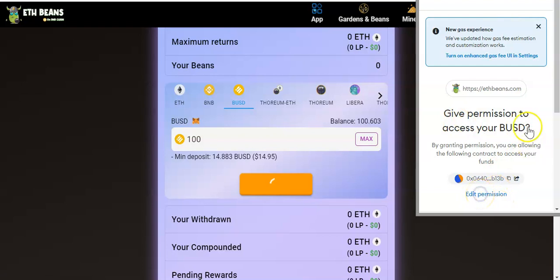I always say in my videos, please edit the permission. Don't give 100% permission to have full access to your funds, okay? So all you have to do is come over here and edit this permission. Because I'm going to deposit 100 BUSD, I'm going to give permission to have access to 101 BUSD. So MetaMask is a bit slow. Let me see what's up.